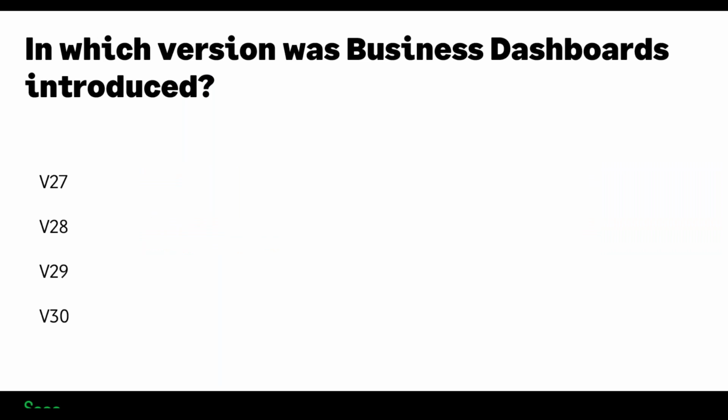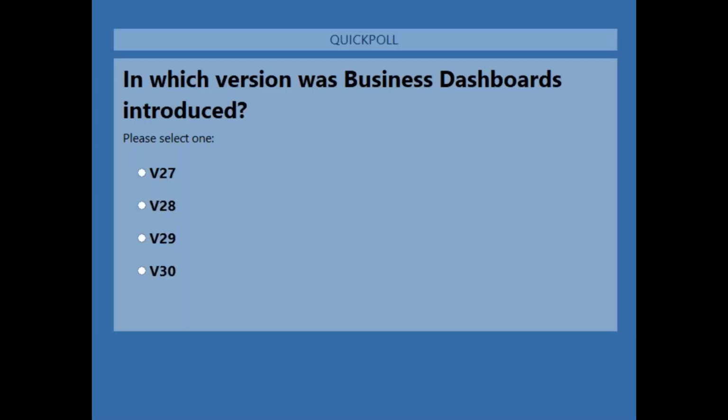In which version was business dashboards introduced? So in which version was business dashboards introduced? So the keen listeners to the webinars would have picked up on this when Abby was going through it. Version 27, 28, 29, or 30? When was it introduced? If you've used Sage for a long time, you might have noticed this welcome addition to the program itself. And already floods of answers are coming in.